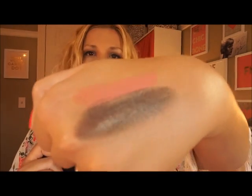It's bleeding into the lipstick a little bit, but it's a really beautiful color, and I got it because I also got a NARS eyeshadow in, why do they have to make it so hard?